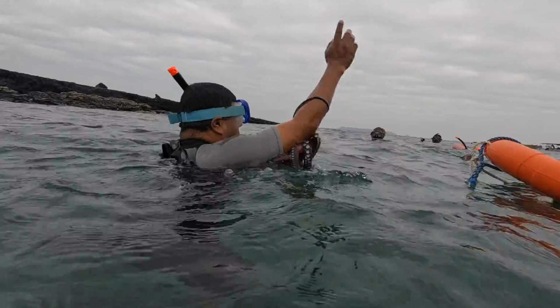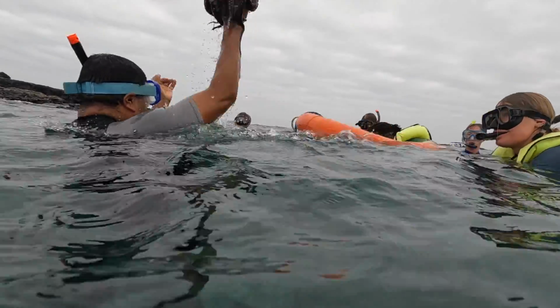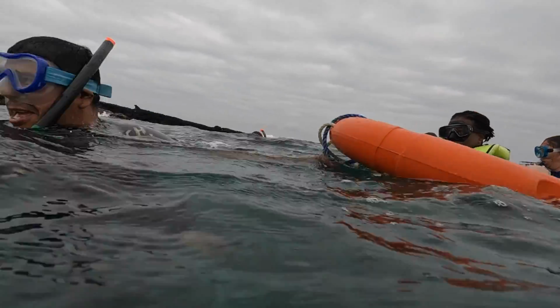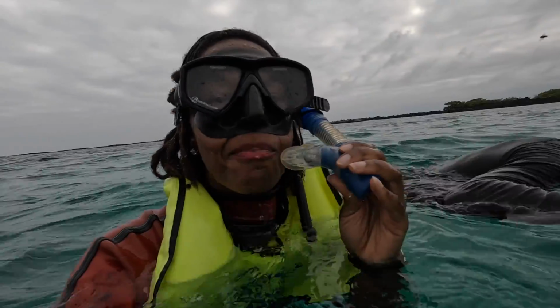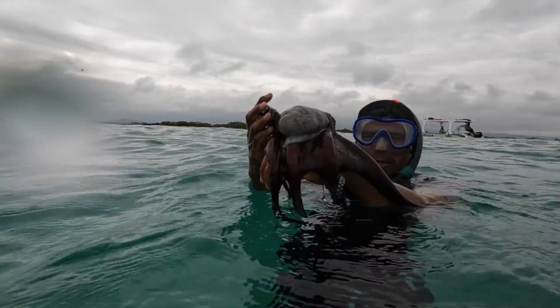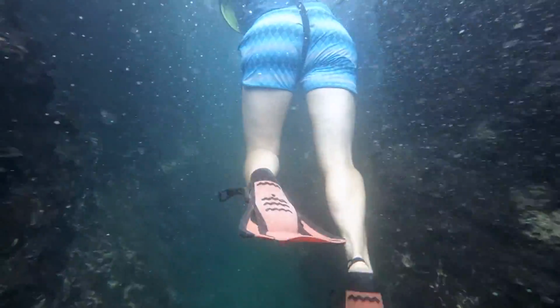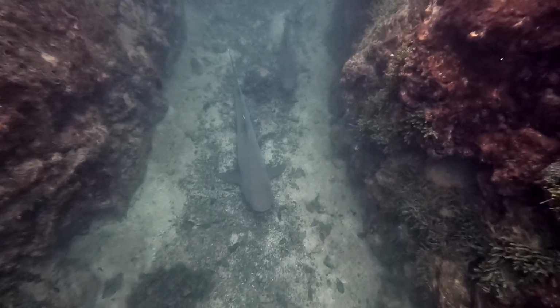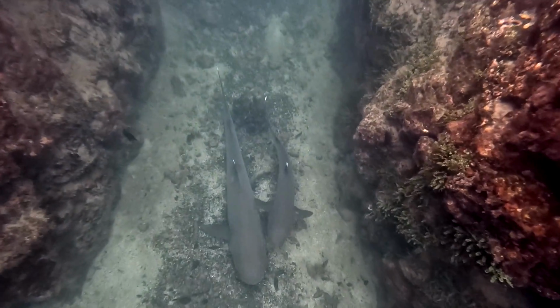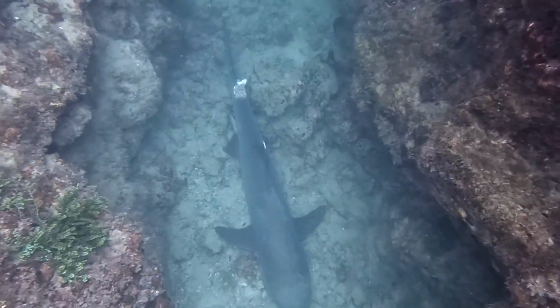He was just joking naturally, but it looked like he had a hard time getting that octopus off him. Okay, octopus scares me a little bit though. I'm perfectly cool with sharks. Octopus are kind of weird. The most exciting part though was swimming through a very narrow grotto where we could see 3 white-tipped sharks. Unfortunately, one of them had an injury, and I really wonder who took a bite out of him.